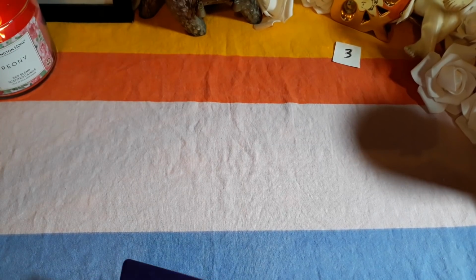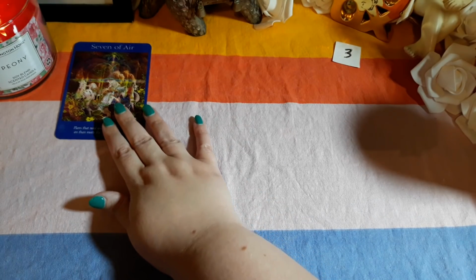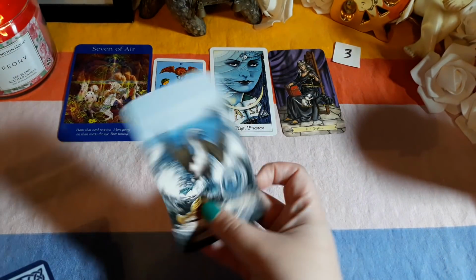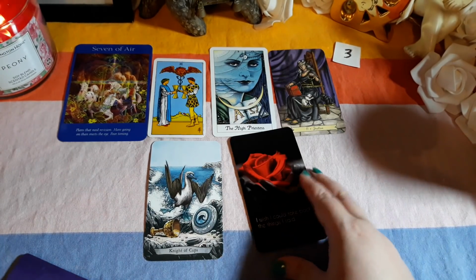All right, reading number 3. Let's see whether or not they are missing you. We have the Seven of Air and the Two of Cups, the High Priestess. We have a lot of repeating cards in these readings so far.